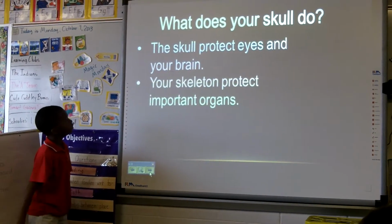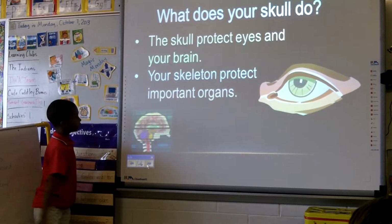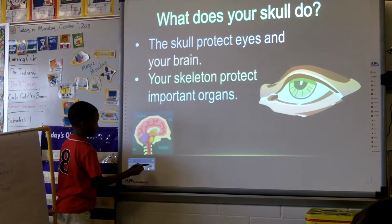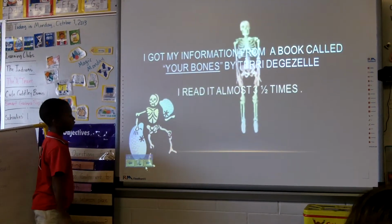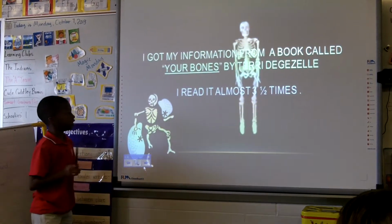What does your skull do? Your skull protects your eyes and your brain. The skeleton protects important organs. I got information from a book called Your Bones by Terry D.T. Zeller.